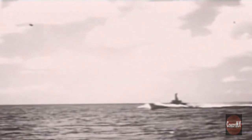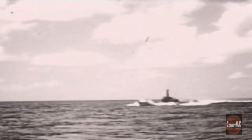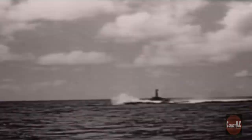And for 18 months, our subs were the only ships that penetrated enemy-controlled sea lanes. It was rugged, but it paid off. Let the Japs tell you about it.